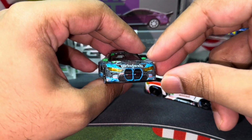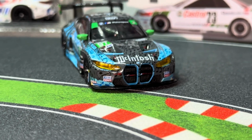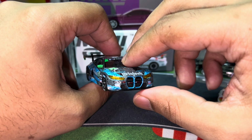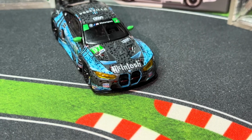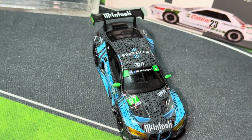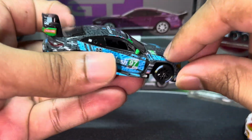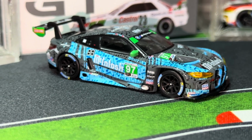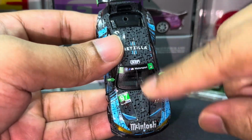Now in the front, we have the iconic yellow headlight temples right there, the Macintosh written on the hood, and then these musical symbols that go all across the entire car. Now that's a very, very nice little touch. I didn't notice it when we were talking about this side, but when you move to the front, you guys can actually see this entirely throughout.